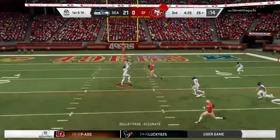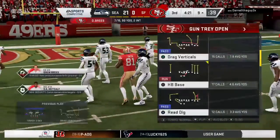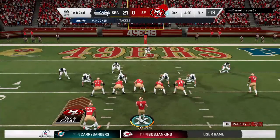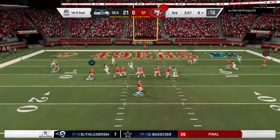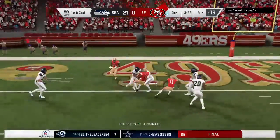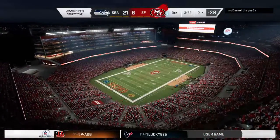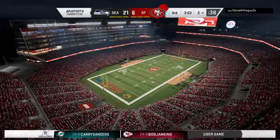On 1st and 10, here's Breeze. It's caught. Smith. And he gets it inside the 10. 17 more yards on that one as they keep the drive rolling. Two big plays in succession. Not sure this D knows what hit him, but now they've got to get ready. It's 1st and goal. And it's caught. And he's going to take it in. Touchdown, San Francisco. A 9-yard touchdown grab. And the 49ers get a score closer.